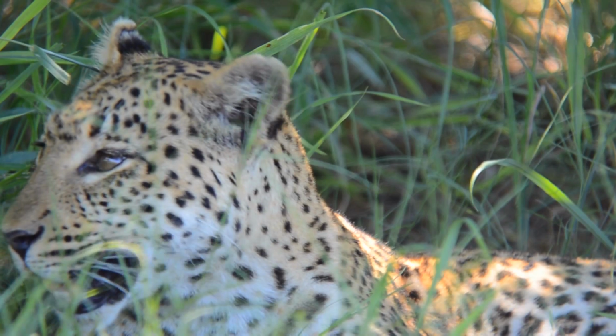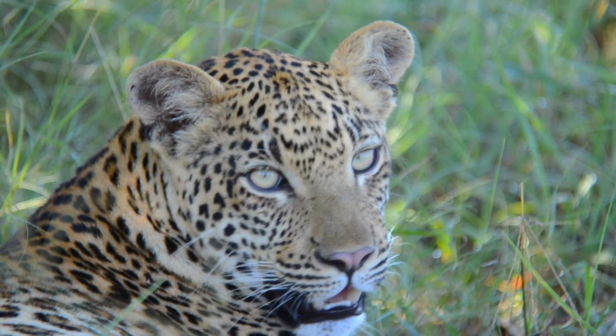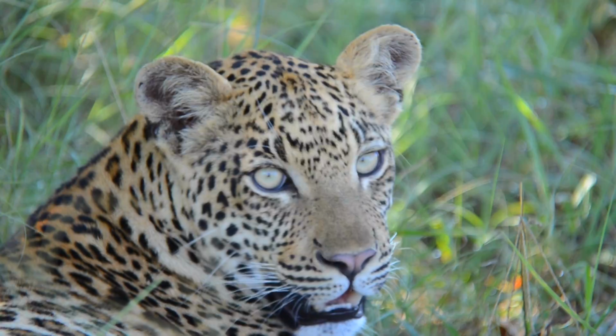Beautiful. Absolutely stunning. You can see the male cub now is even bigger than his mom. So he's probably about 15 to 16 months old now. He'll be seeking independence very shortly. Won't be with mom for very much longer.